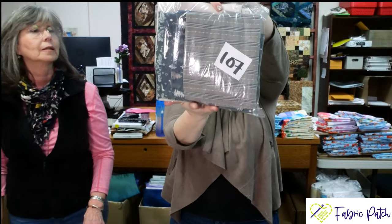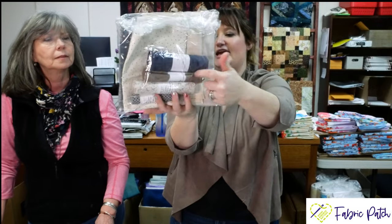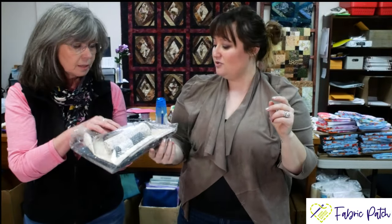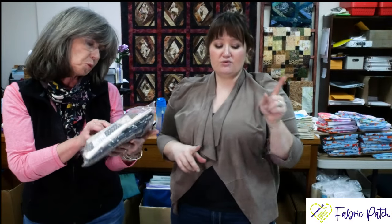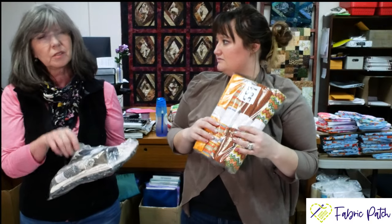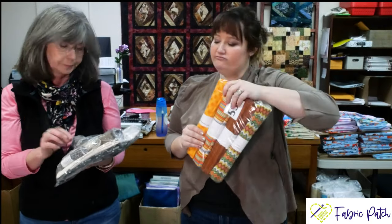107. Pretty. And you even got some little itty bitty remnants. And the remnant rolls, no, they're not too bad because these are a little bigger. Because the remnant rolls, I think there's nothing less than a yard in here, right? Right, nothing less than a yard. And if there are small remnant rolls, they're going to be at least a half a yard. Yeah. At least a half a yard.